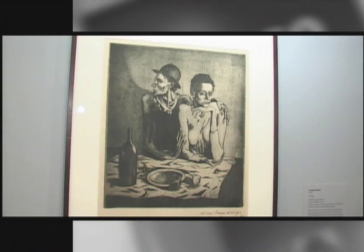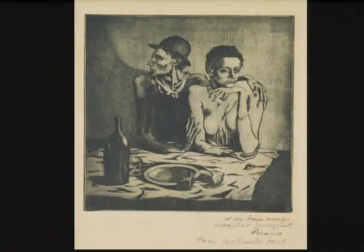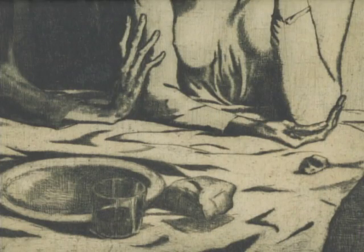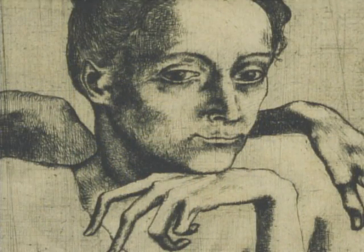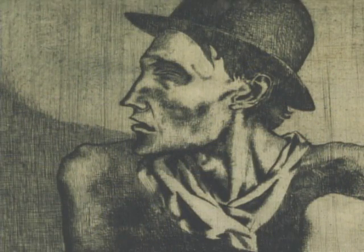That first series that he made, the first print was in the Blue Period. It's called The Frugal Repast, and it shows a really poverty-stricken couple sitting at a table with not much food on the table. And the figures are very bony, so they look as if they haven't eaten very much for a long time. And they glance aside and look kind of sad or in despair.